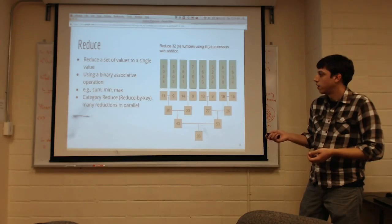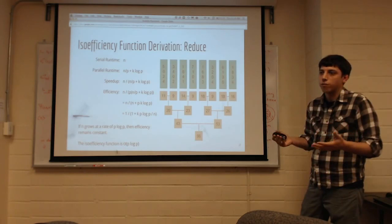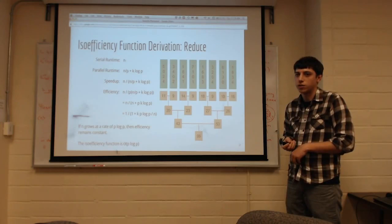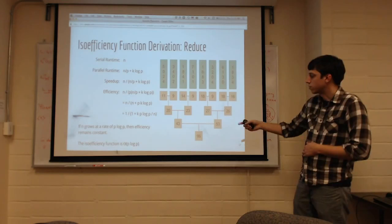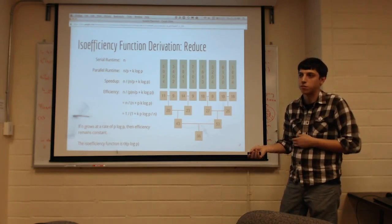So the iso-efficiency function of reduce is a little bit harder to derive. The serial runtime of adding together n numbers is roughly n memory lookups. The parallel runtime of this algorithm begins with n over p for the first few additions in the serial portion there. And then there is k log p runtime for the rest, because there are logarithmic steps here. And the k is meant to take into consideration the overhead of these additions. They're k times more expensive than the additions that happened in the serial portion.